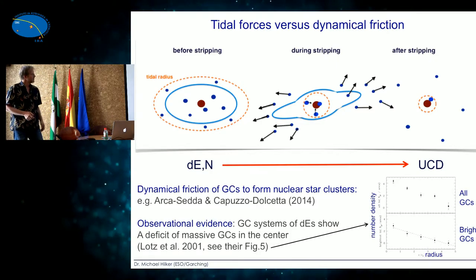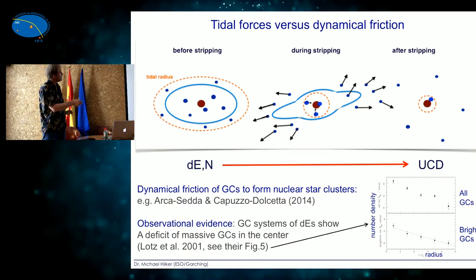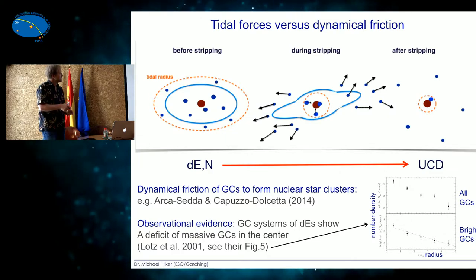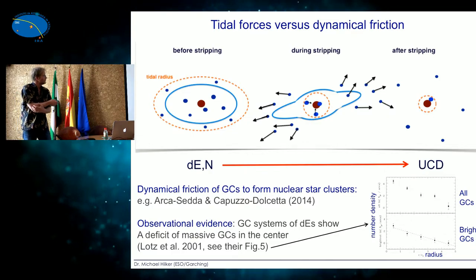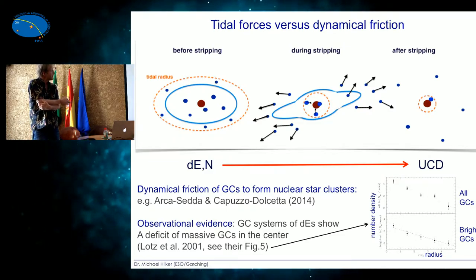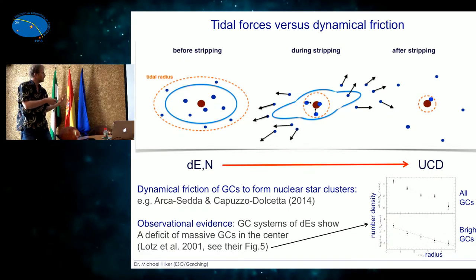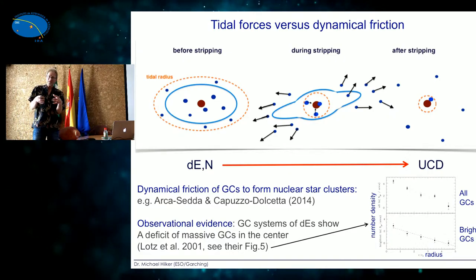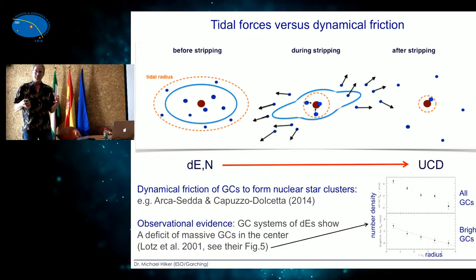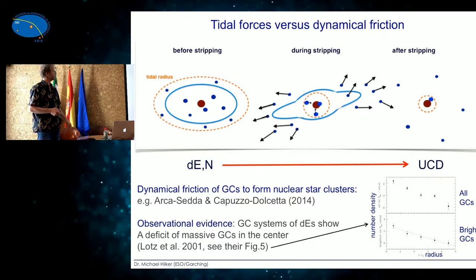So there was already some observational hint that this dynamical friction works to build out nuclear star clusters, because someone looked into dwarf ellipticals in the Virgo cluster at the globular cluster system, and they found that the most massive globular clusters are missing in the center of these galaxies, the ones that have big nuclei. So maybe there is already a hint that some of the massive globular clusters formed the nucleus.